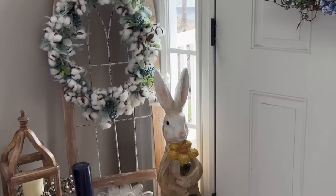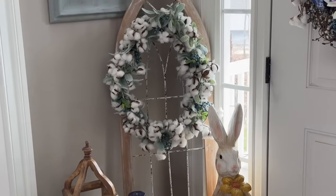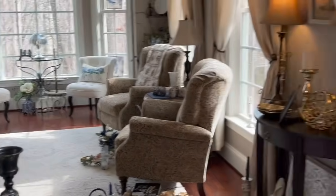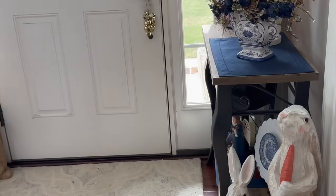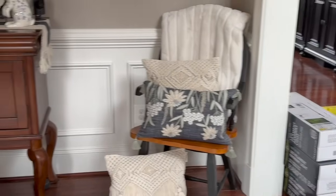Again, I'm not doing a lot of decorating for Easter. I just don't have time, you guys. And I still have to redecorate this whole room and maybe finish a couple of other things here in the foyer. But I wanted to show you where the bunny family is going to reside. I got this.